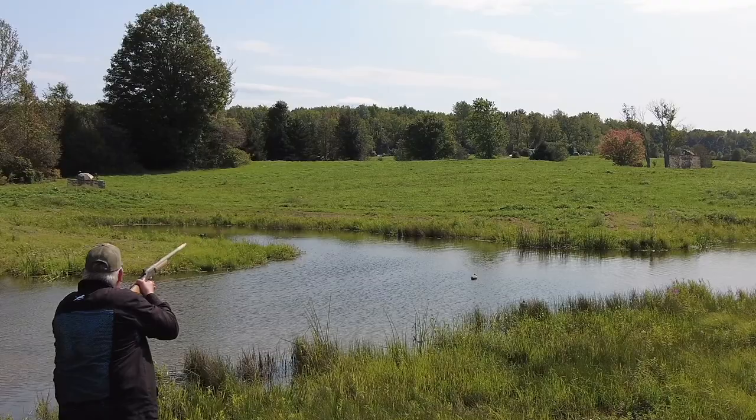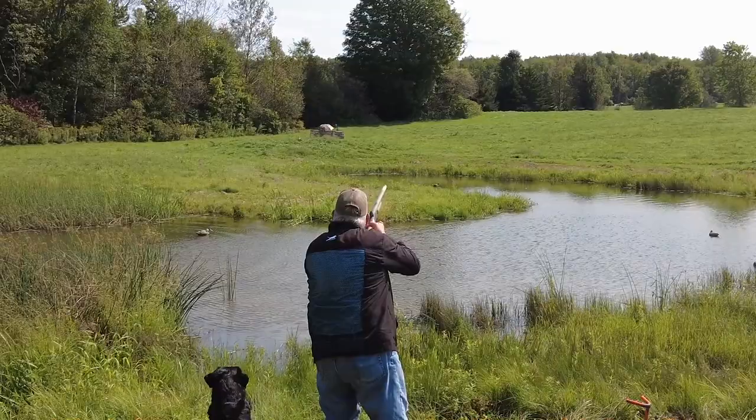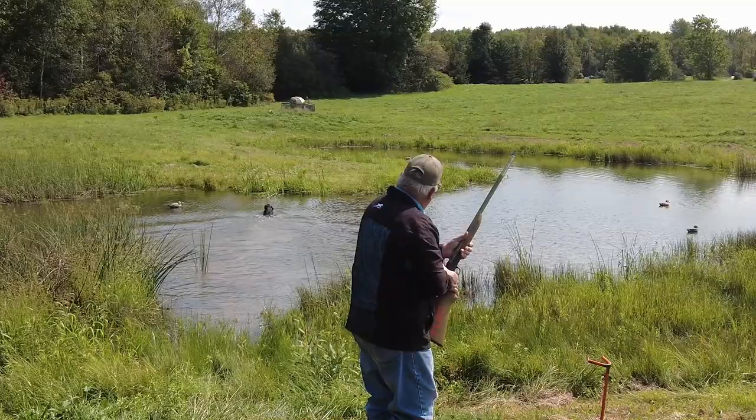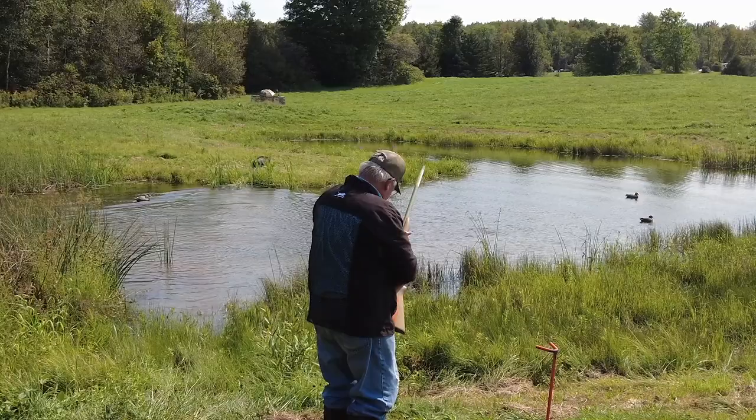When judges are evaluating a dog's performance, various infractions are categorized as either serious, moderate, or minor. Each fault is considered as a single occurrence, and only to an average degree. Infractions can be so minor in degree that it scarcely merits a penalty. Conversely, the degree could be considered so substantial that the penalty can be severe, including elimination.